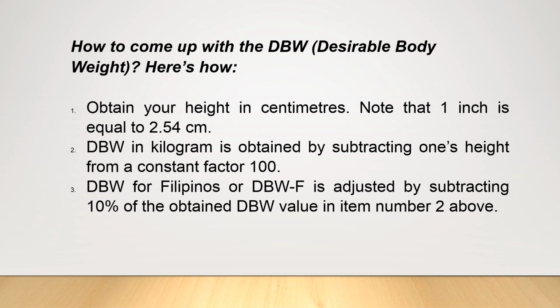How do you come up with a DBW or desirable body weight? Here's how. Obtain your height in centimeters. Note that 1 inch is equal to 2.54 centimeters. DBW in kilograms is obtained by subtracting one's height from a constant factor of 100. DBW for Filipinos, or DBWF, is adjusted by subtracting 10% of the obtained DBW value in item number 2 above.